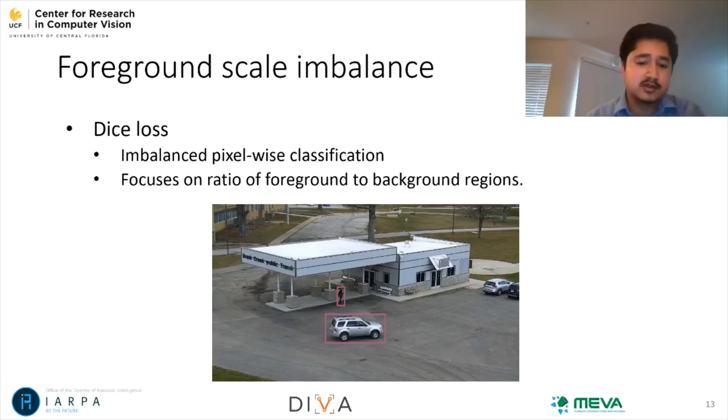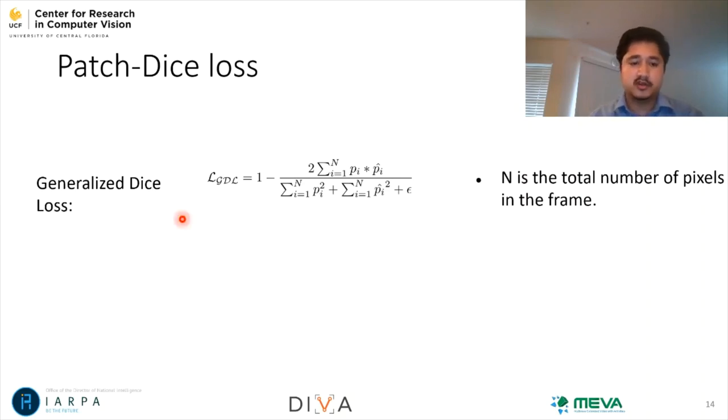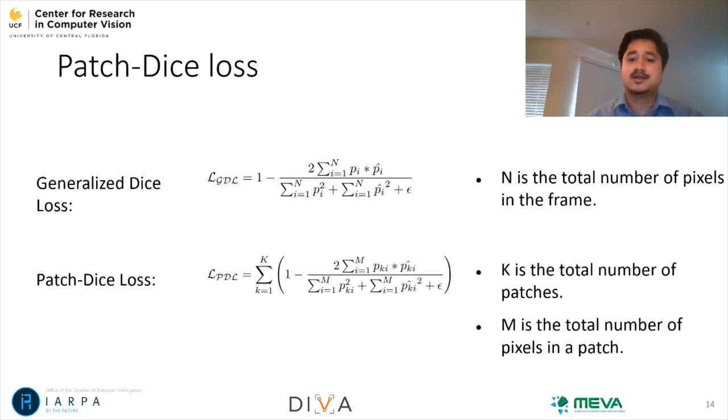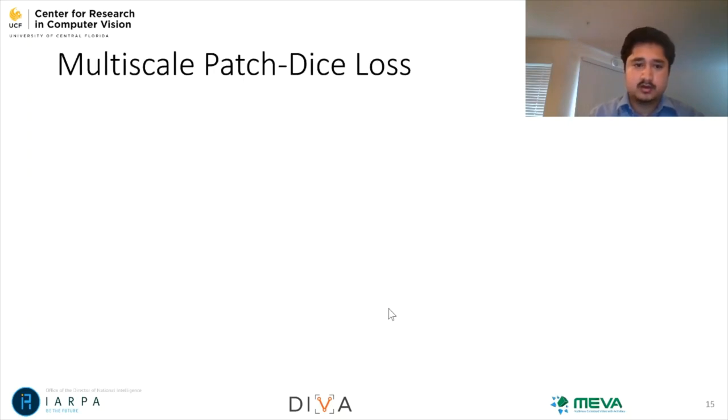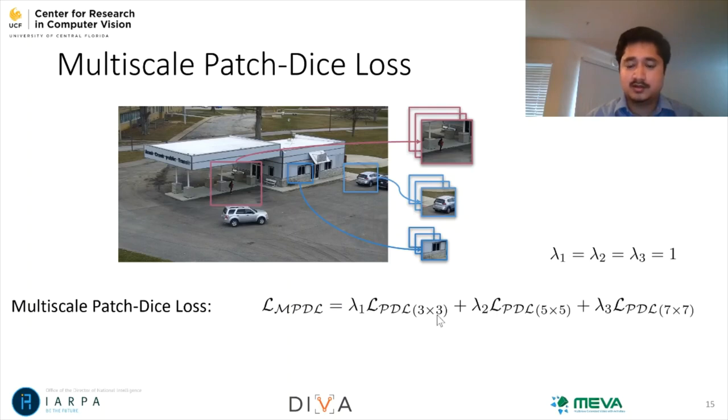So to resolve this issue, we propose a patch-based dice loss. This is the normal formulation of a generalized dice loss. What we do is, instead of taking the full frame, we extract patches and then compute dice loss on those patches. To make this loss more effective, we extract patches at multiple scales. Right now we are using three different scales: 3x3, 5x5, and 7x7. We combine all these three scales together and assign equal weights to all these three terms to compute the loss.